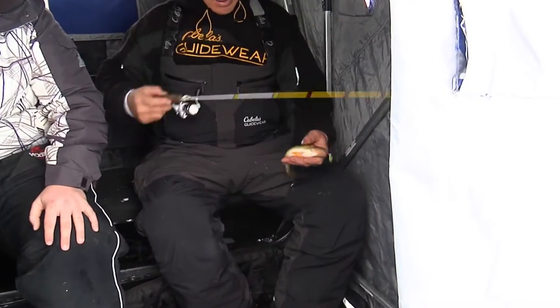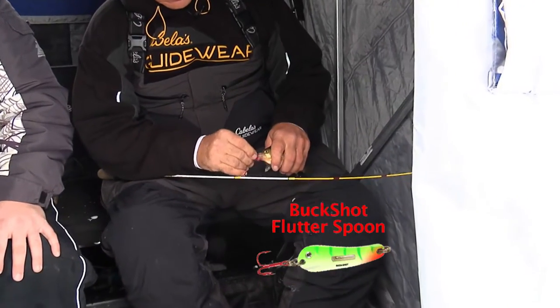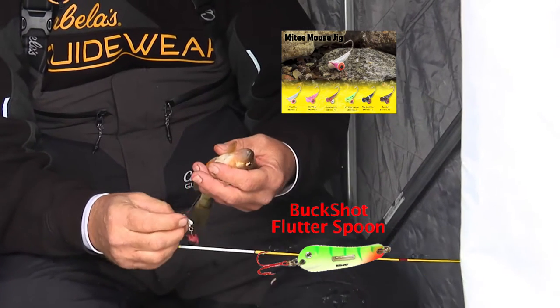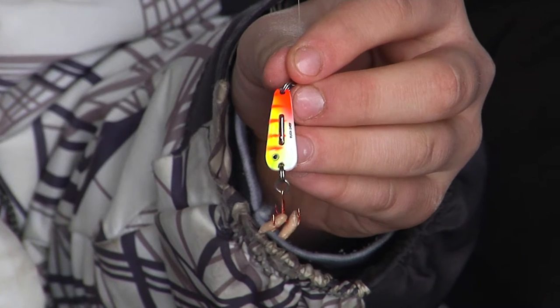Today, Tanner and I are using a combination of baits, a Buckshot flutter spoon and smaller tungsten jigs. Here are Tanner's thoughts on using these baits together. Well, with you having the spoon on there, spoons definitely bring fish into an area. It attracts them, and you'll catch the aggressive fish on that bigger spoon. But when you've got some finicky fish in the school, you can pick some of them out with the tungsten compared to the spoon that they're probably not going to bite.